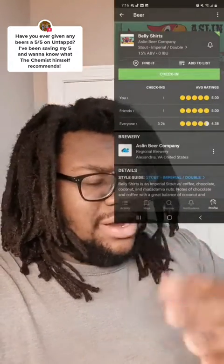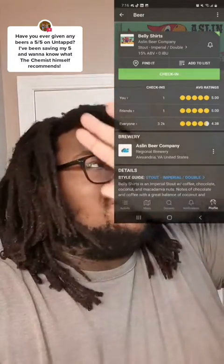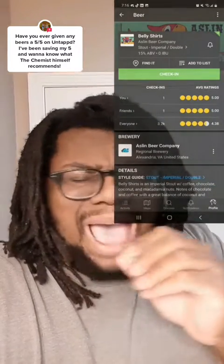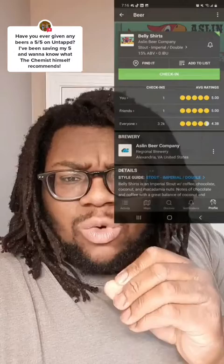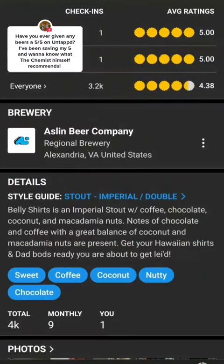Now we have Belly Shirts. This beer, fucking phenomenal. Absolutely incredible. One of my friends was visiting one of our other friends, and he brought back 4 different beers from this brewery, but this one was by far the best out of the 4. Also, pause to read the description, and let me tell you, just like the description says, I almost went and bought a belly shirt that day.